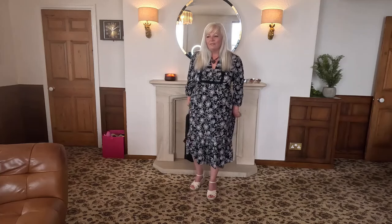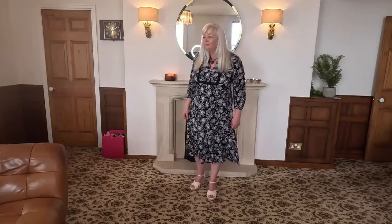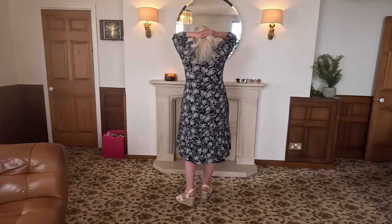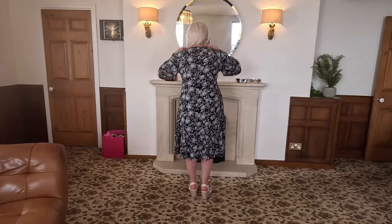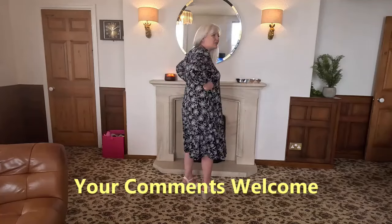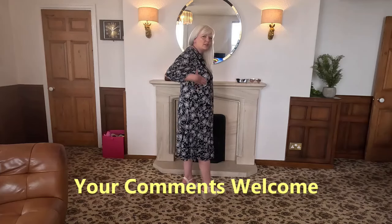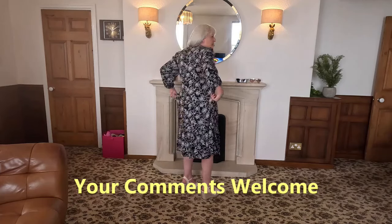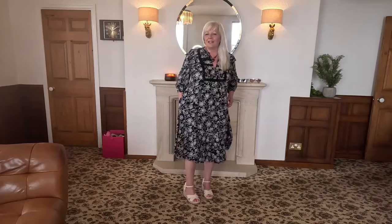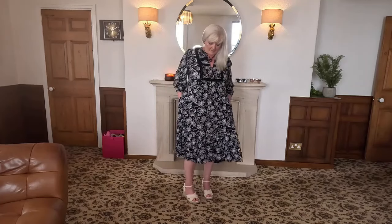I've already said to Mike I'm keeping this one. It's really comfy, really soft floaty material. I do tend to do a lot of swishing. Sorry. Right, I'll show you the back. It's just nice, plain, easy. I don't know if I would have got away with a 14 at the top, but certainly here there's a lot of room, but I quite like that. And it's got pockets, and I love pockets.